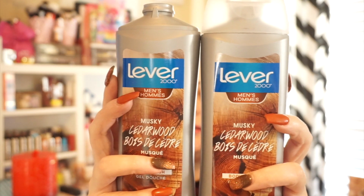Now, air fresheners. You guys know I constantly buy and love those. This was the Sure Scents Amber Woods Crystal Beads Air Freshener. I've already repurchased that. I love those. I think they work just as great as the others. These are two of my husband's. Maybe my son used one and my husband, or maybe he used both. I don't know. But these are the Lever 2000 Men's Musky Cedar Body Wash. He really enjoyed them. I've already put the backups on those.